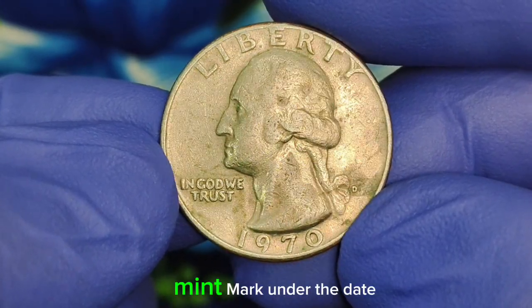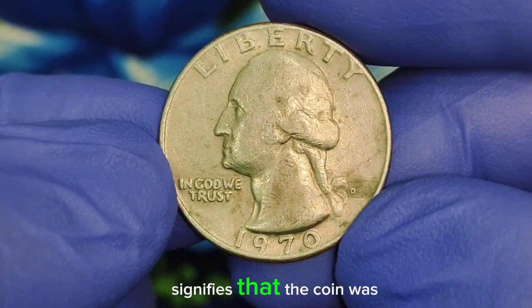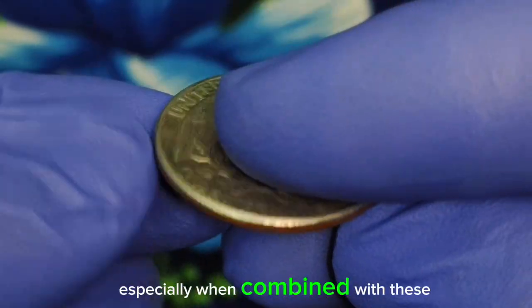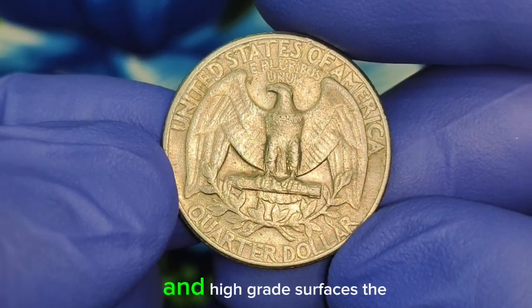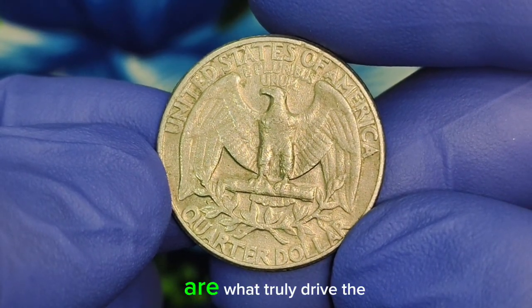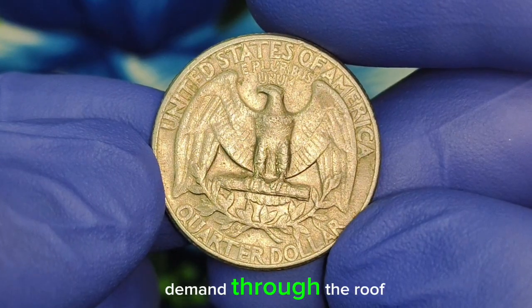The bold D mint mark under the date signifies that the coin was minted in Denver, which adds to the appeal, especially when combined with these error characteristics and high-grade surfaces. The rarity and condition of this coin are what truly drive the demand through the roof.